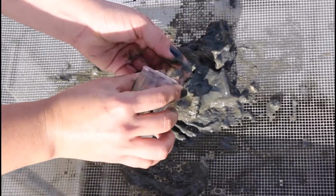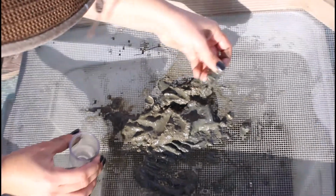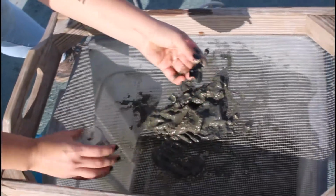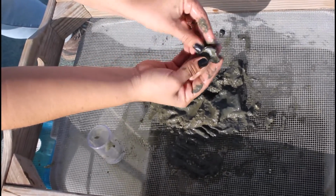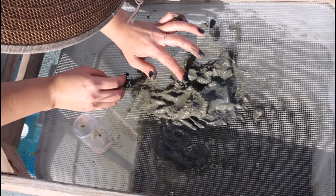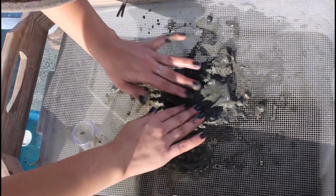Found fragments of a shell. Oh, and it looks like a cracked mussel shell here. And it also looks like pieces of barnacles. Wow, this mud is so soft.